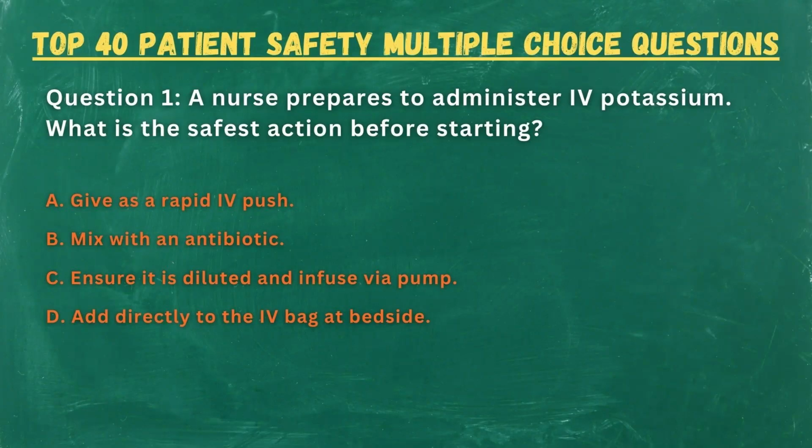Question 1. A nurse prepares to administer IV potassium. What is the safest action before starting? A. Give as a rapid IV push. B. Mix with an antibiotic. C. Ensure it is diluted and infuse via pump. D. Add directly to the IV bag at bedside.